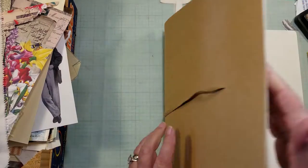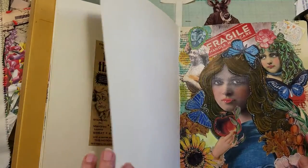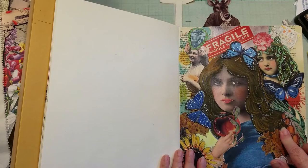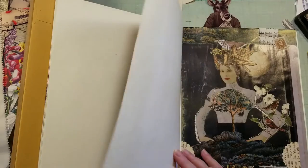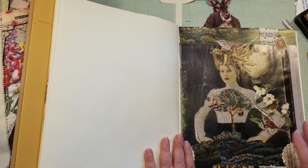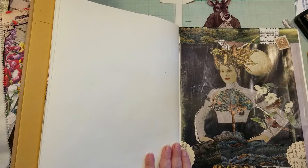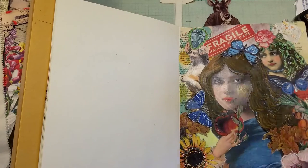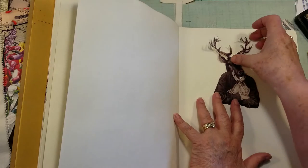Okay, I have a couple art journals going on now. This one we've been working on. This was the Persephone collage that we did. And this was the other Persephone collage that we did. Kind of the dark side and the light side. So I think, oh yeah, she'll work in here great.